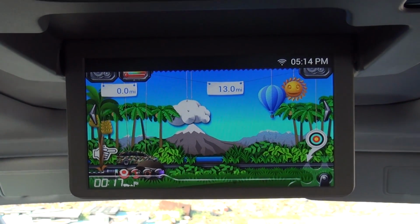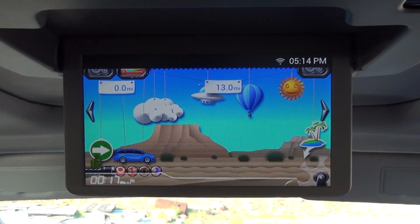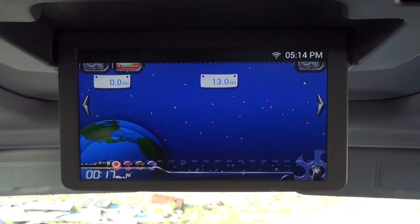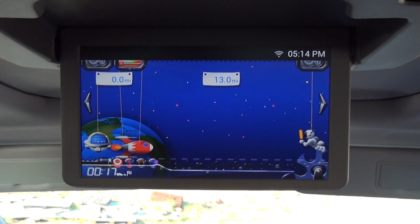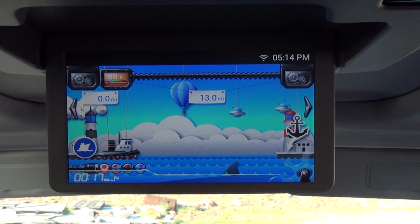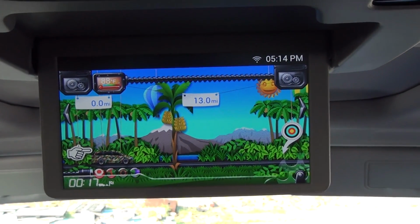And if you didn't like this scenery, check this out. You have another one. Oh, cool. Another one. Cool. It changes the car and the scenery, or makes it into a spaceship or a ship. Cool. And it also shows you how much time is left. And you see how many miles we've gone.